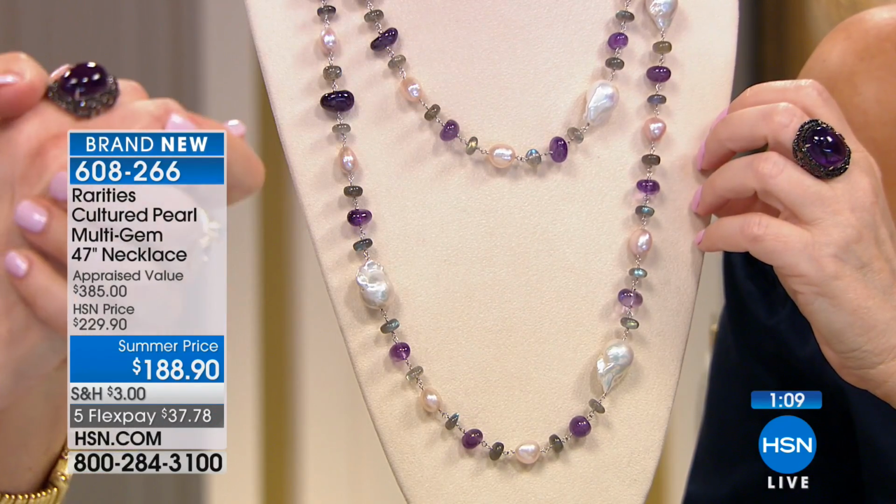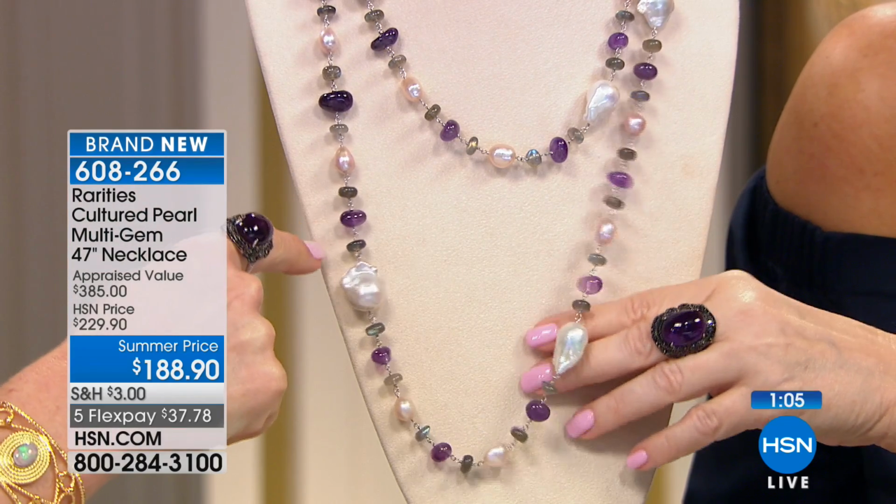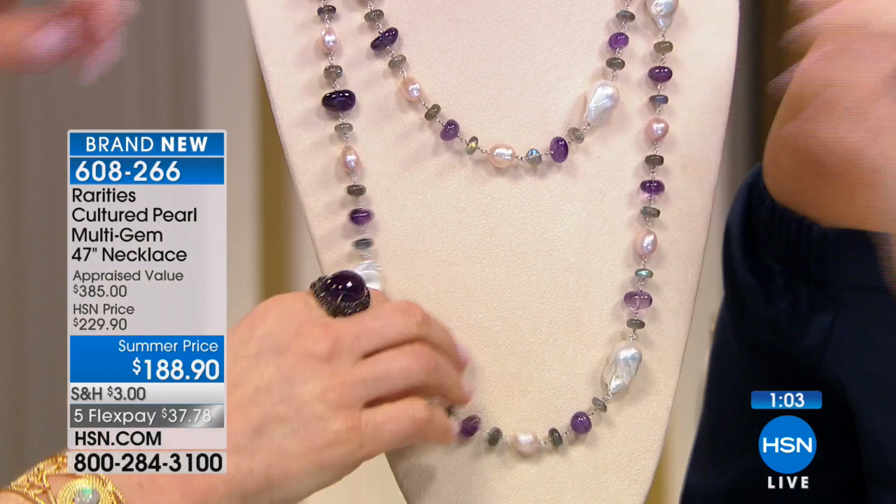How do jewelers plate platinum? They plate platinum with rhodium. How am I plating your sterling silver? With rhodium. This is strong.